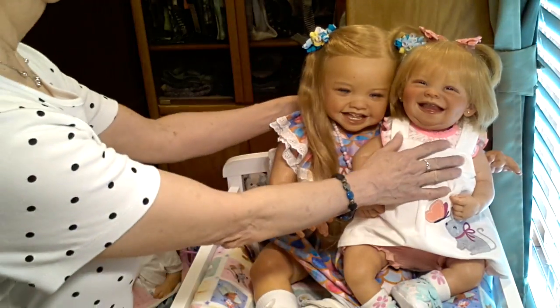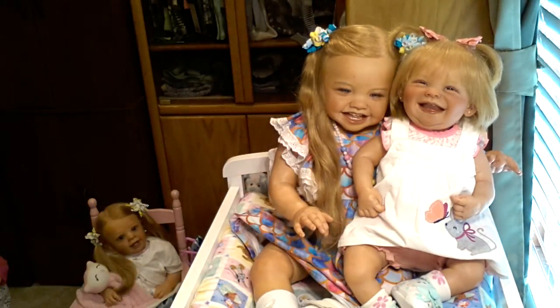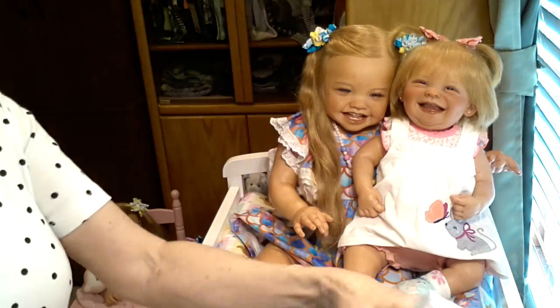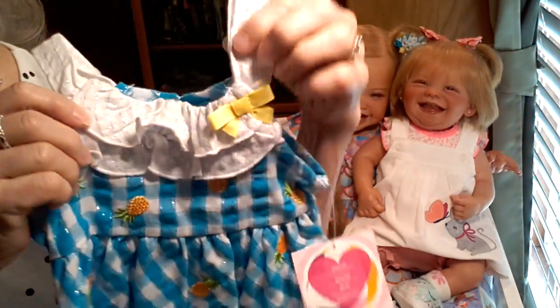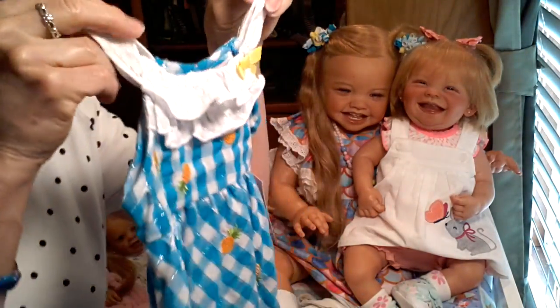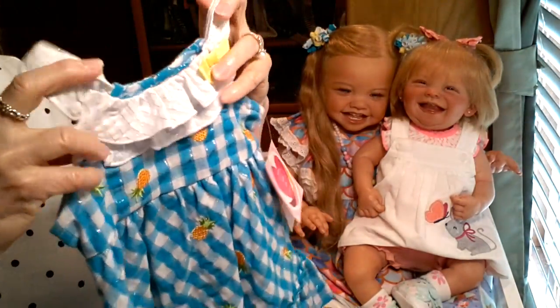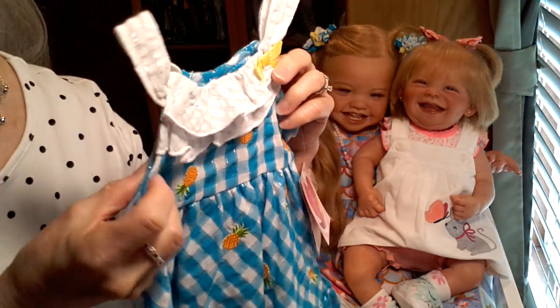I'll keep these two sitting in the changing table. And as you can see, little Katie Lynn is watching as well. So the first one that I opened today was this one. It's a nice summery outfit with no sleeves. She has full arms and full legs and also has a chest plate, so she'll look really nice in this.